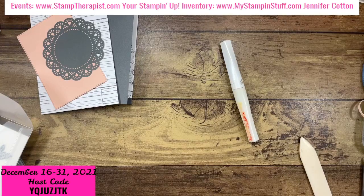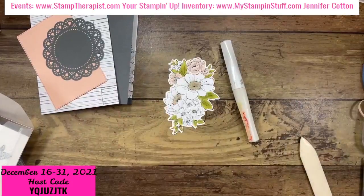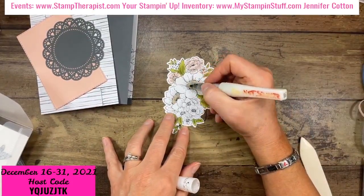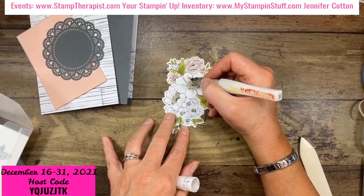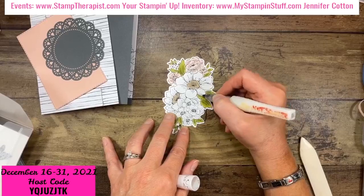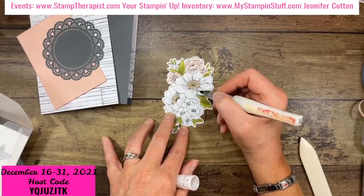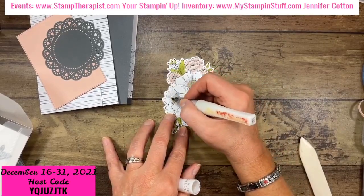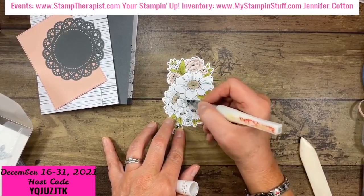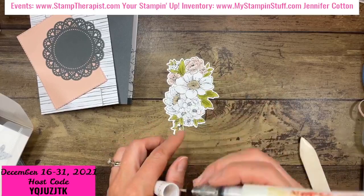There's the die over there. See? Okay, so there we go. Now I'll add the Wink of Stella. Don't add that before you die cut because it might not be dry, and you don't want to get that all over your plates or your friends' plates or whatever. So all I added Wink of Stella to is these two large flowers only. They need to be special and stand out.